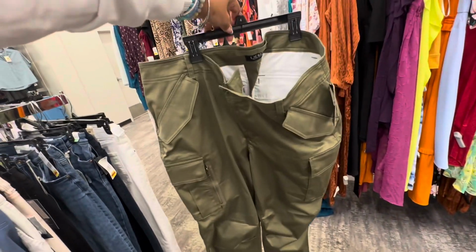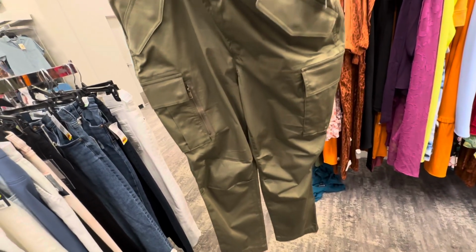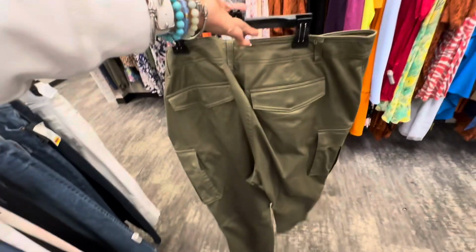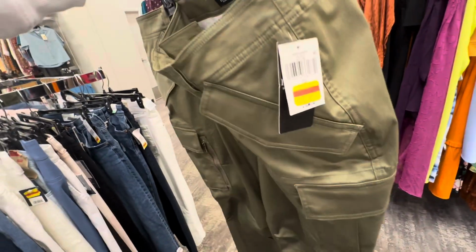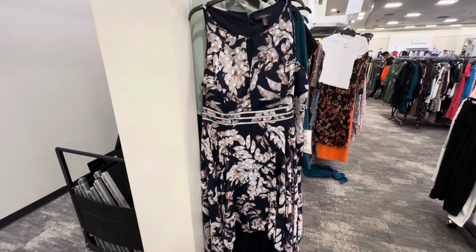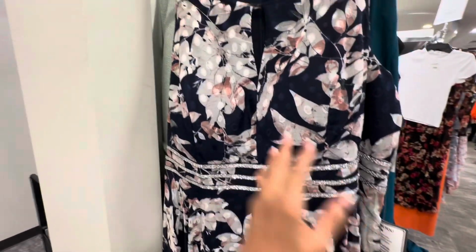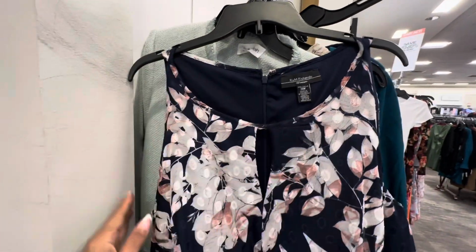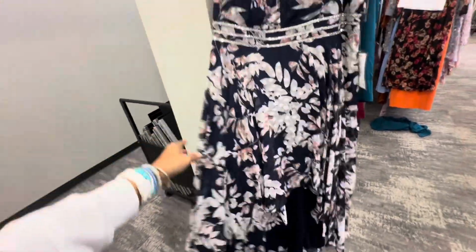Look, this is Ralph Lauren pants. Cargo pants. Look at the pockets on the side. Pockets in the back. $66.93. So look at this floral maxi high-low dress with rhinestone around the waist. We have a little opening in the front, zipper in the back. This is a size 20W. I like the flow of this though.